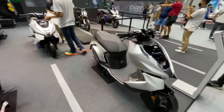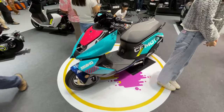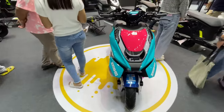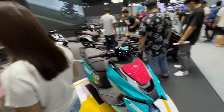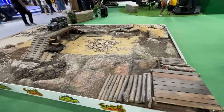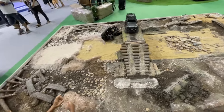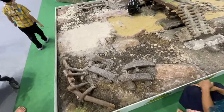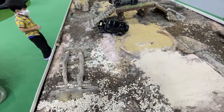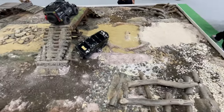Yeah, we got these. Pretty neat. Oh, this one looks cool. Or at least the colors do. Front end's a little odd. Oh, this RC course looks awesome. Got a Land Rover Defender there. So super fun. Got a Bronco.